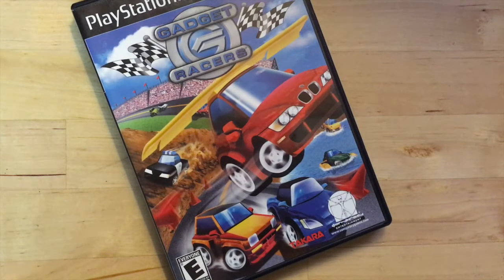Next one, Gadget Racers on the PS2. I've never heard of this game. It's made by Takara, who made Battle Arena Toshinden on the PlayStation and on the Sega Saturn, and it's a total budget game. It doesn't even look official. Like, it doesn't even look like an official release. Look, it's just super basic.